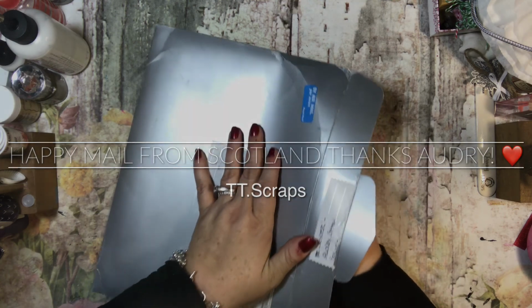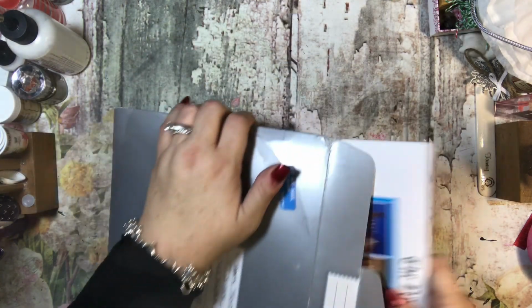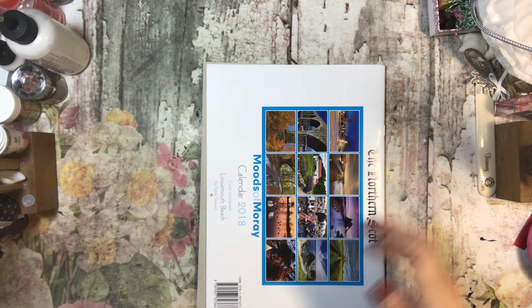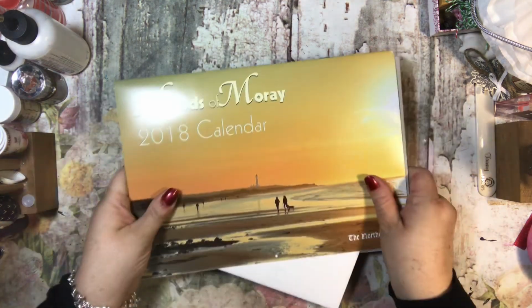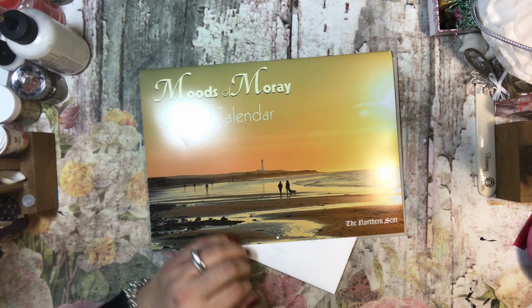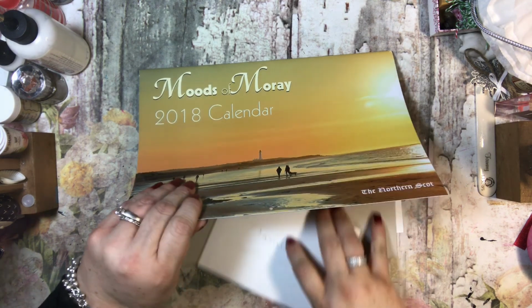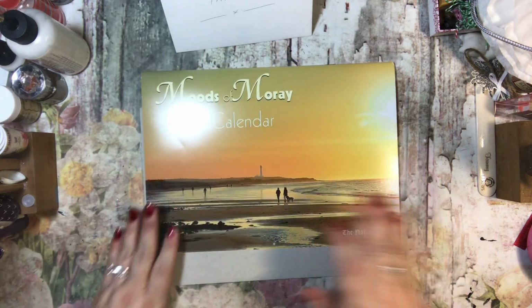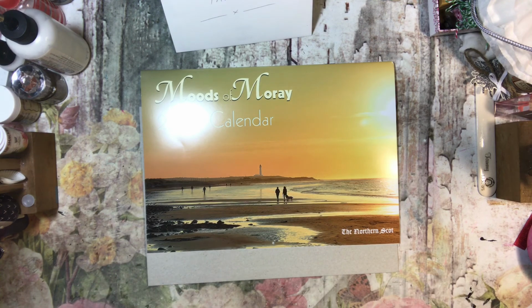I haven't opened it yet. I just opened it up so that I could get this out. She has addresses on it, so I wanted to be careful. Oh goodness, I was hoping it would be another calendar. I don't want to sound like I was asking for it, but I love the calendar that she sent me for this year. And I think it's the same. Let me just take it down and show you guys.